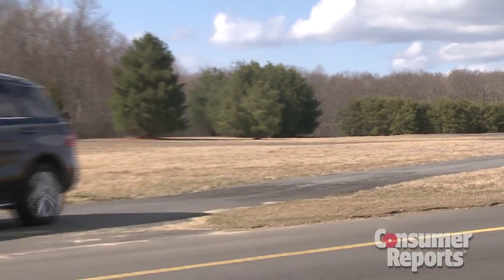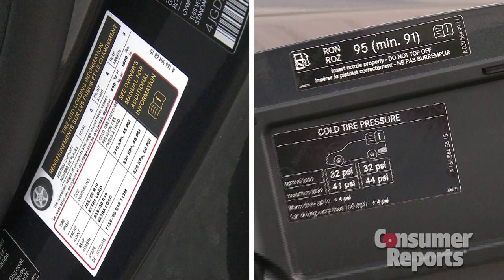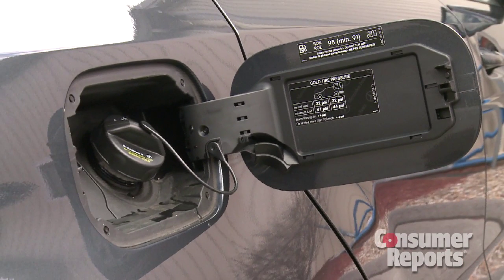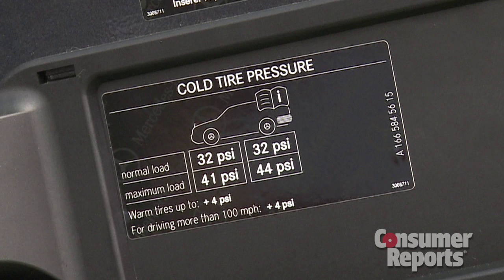Something to watch for: the ML has two different tire pressure settings, one in the door jamb, one on the fuel filler door. The one on the fuel filler door is the right one. If you put it at the higher pressure, the ride is a lot stiffer. It's confusing, and Mercedes really shouldn't do this.